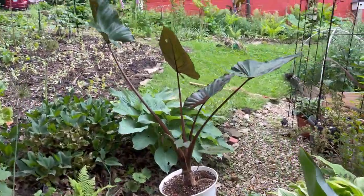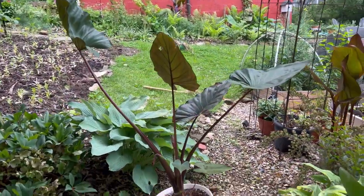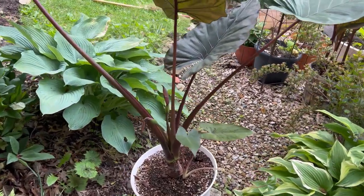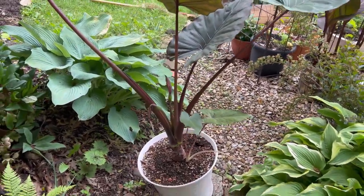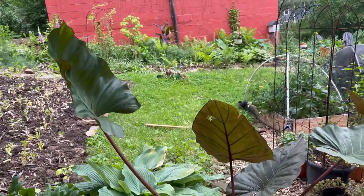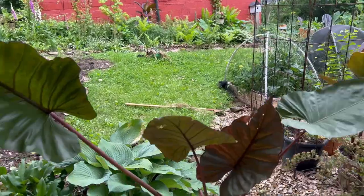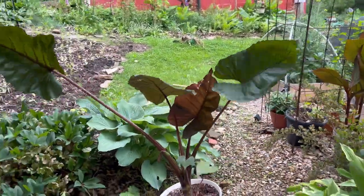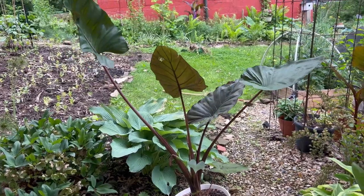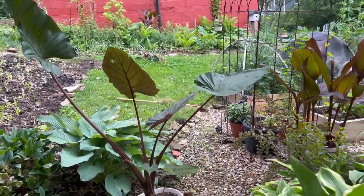So this one was in my family room and it's doing well. It has two flowers on it. One's kind of dying off, but the other one is still going. It's another one of those dark foliage alocasias, but it's beautiful. I just love the dark veining on the leaves. Okay, let's go find some more.